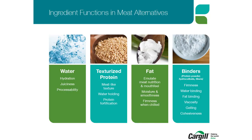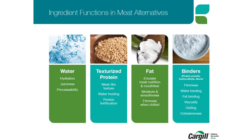It gives us the moisture and lubricity and also gives us some firmness when chilled. And then we have binders. We can use different ingredients for binders in these products. We typically see things like protein powder, hydrocolloids, or fibers used in these. They provide firmness for the product. They bind to water and bind to fat. They add viscosity and can also help with gelling and cohesiveness of the product.